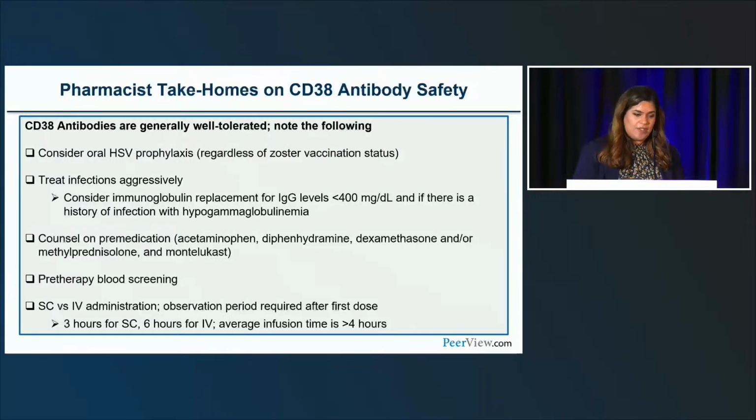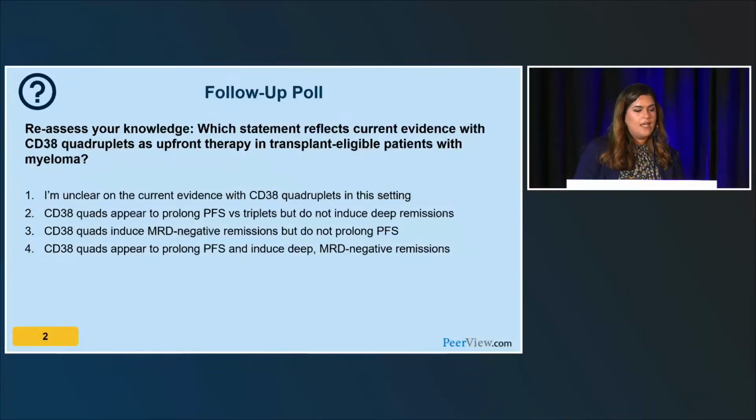Patients with multiple myeloma are no strangers to immunoglobulin replacement, and then making sure that we are doing that pre-therapy blood screening. And then our observation period has evolved. At least at my center, we've now changed our sub-Q observation period from several hours to 30 minutes with the first dose and then 10 minutes thereafter. So we've really cut down on our infusion time. This was a big lift in our clinics prior to the sub-Q formulation and more experience. So just a few take-home points, and I think with that we have a question coming up.